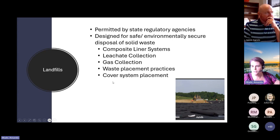And then all landfills have cover system placement requirements, and that is, from daily cover, which is required at the end of each day. A 6-inch layer of soils or alternate daily covers can be certain waste materials that may not be odorous or have a lot of litter in them, for example. You may see things like contaminated soils used there. Sometimes ash can be used as an alternate daily cover.